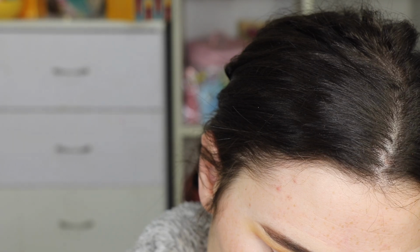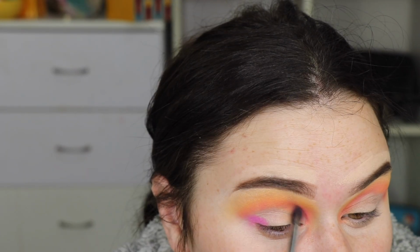Now we're going to jump into the purple, which is called Miracle Romance. Not done a sunset eye in so long. Used to love a good sunset eye.